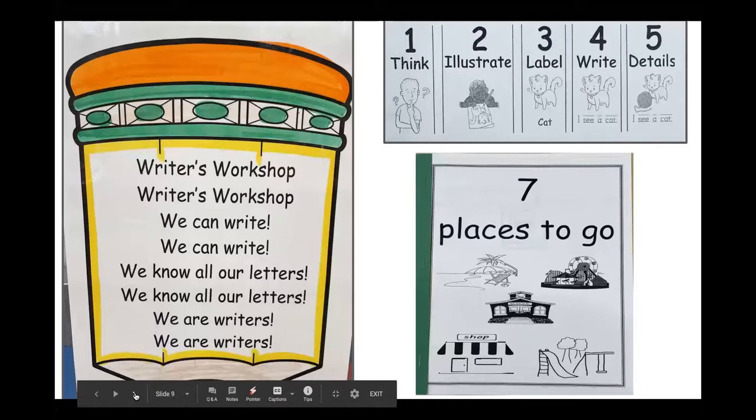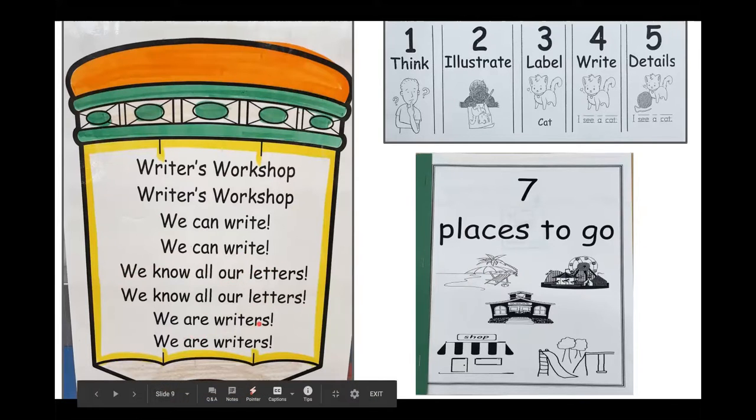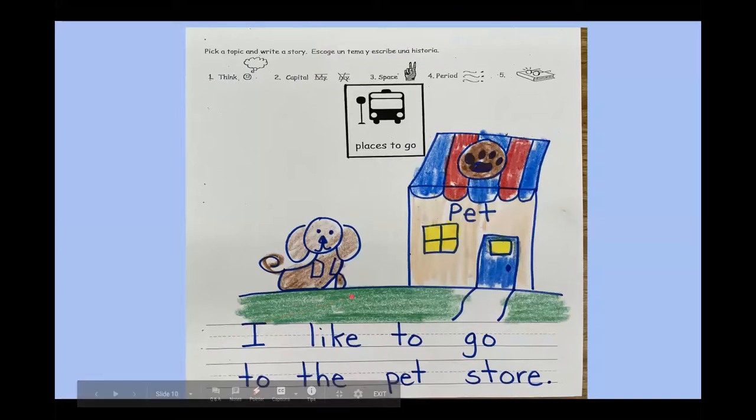Now, for Writer's Workshop, remember, we're doing places to go. Let's go ahead and let's do our poem. Writer's Workshop, Writer's Workshop. We can write, we can write. We know all our letters, we know all our letters. We are writers, we are writers. We can write.